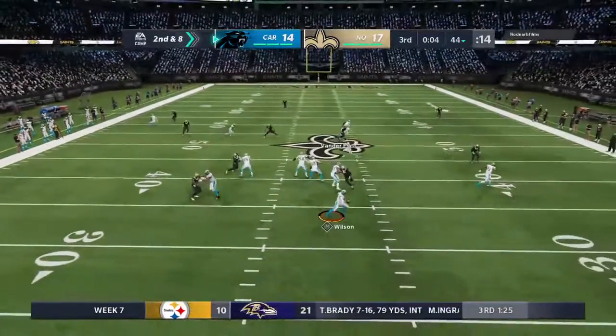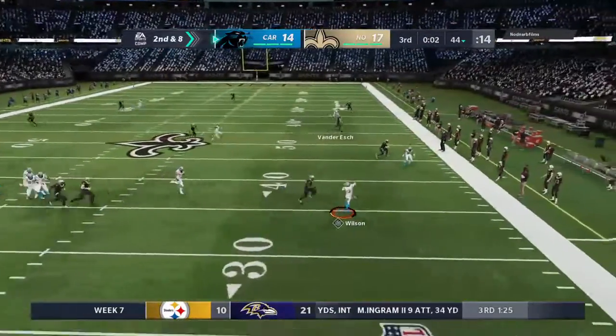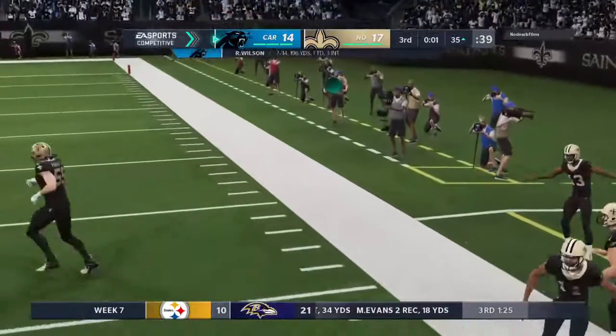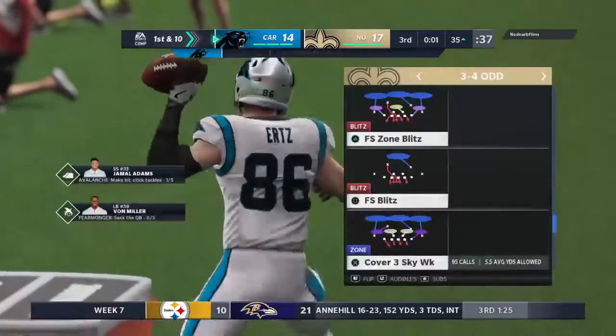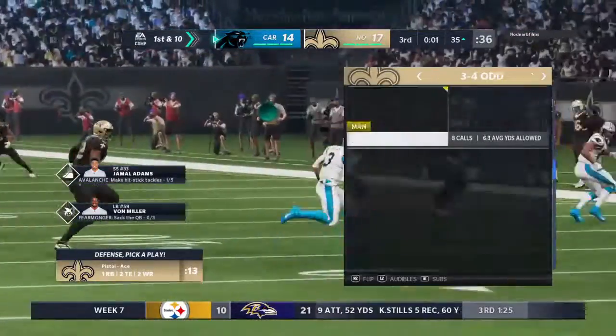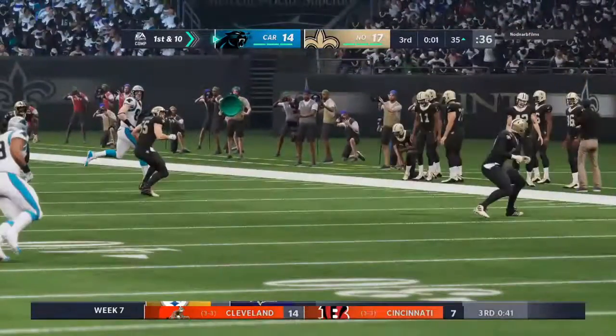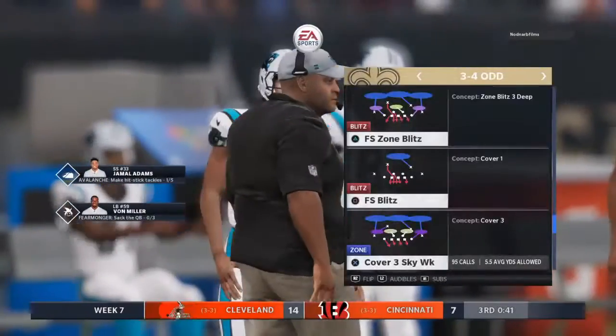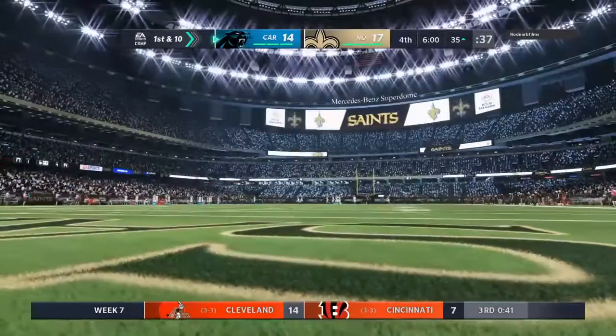From the 44, Wilson flushed out right. And complete to Zach Ertz. Yeah, he will go out right near the 35-yard line. That one good for 21 yards, and it'll result in a fresh set of downs. So in Saints territory now. Here's first and 10 at the 35-yard line.